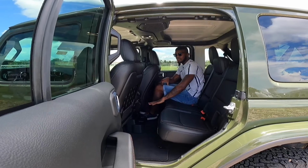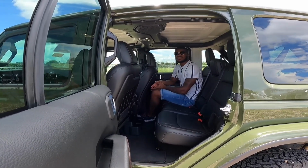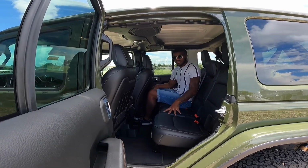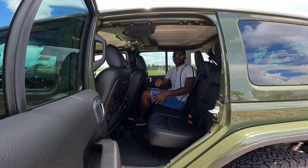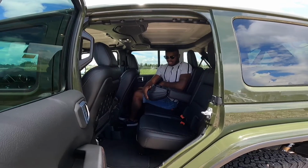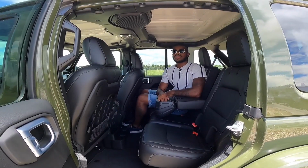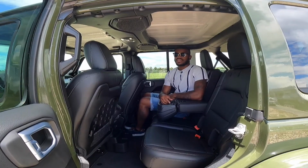The floor back here is not flat, but you can fit 3 people across. Jeep says this has 38.2 inches of legroom. And the seats back here, they do feel very comfortable and supportive. Pulling this armrest down here, it does reveal 2 cup holders, but overall the back seat of the Jeep Wrangler 392 does feel very comfortable and very spacious.